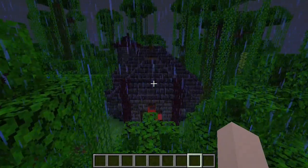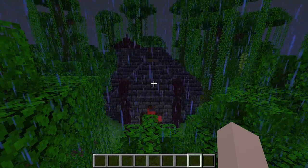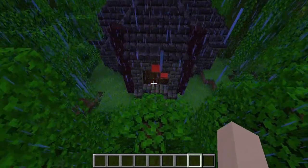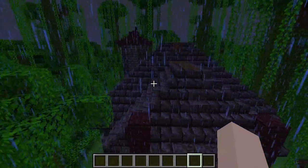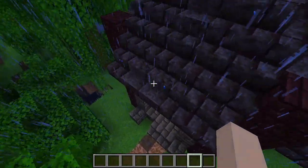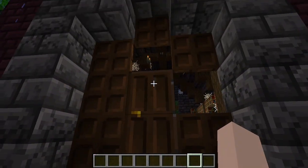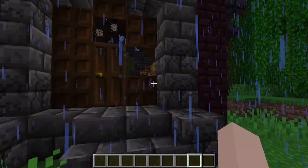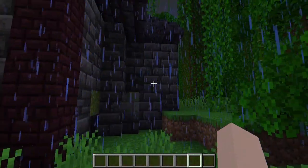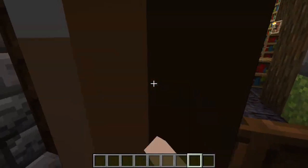A thunderstorm has arrived just in time for me to show off this spooky build. So it is tucked back here in the woods, in the jungle. And if you can find your path to it, you come to the front door, which is broken down. You might notice bits of moss and broken pieces in the walls.